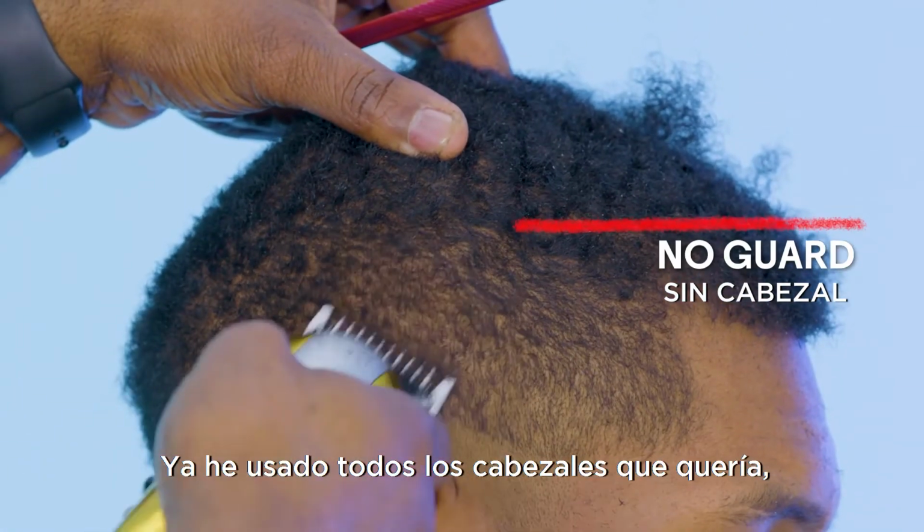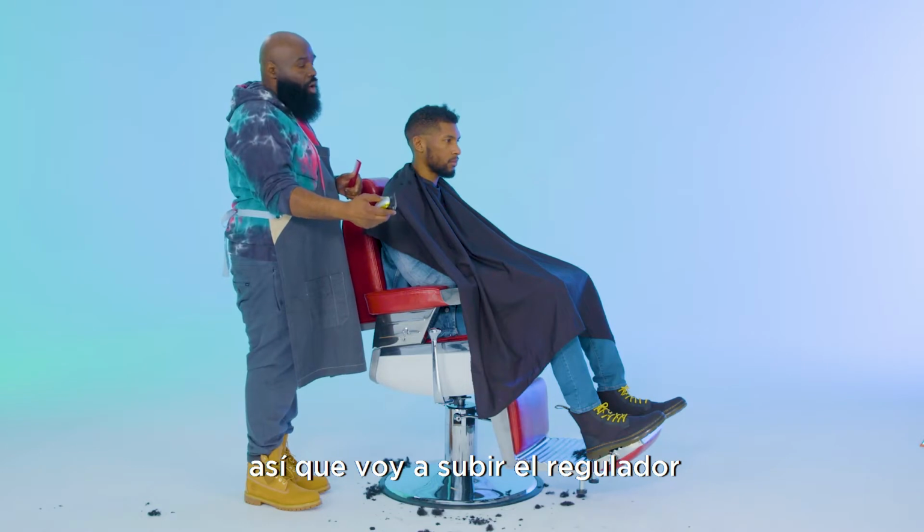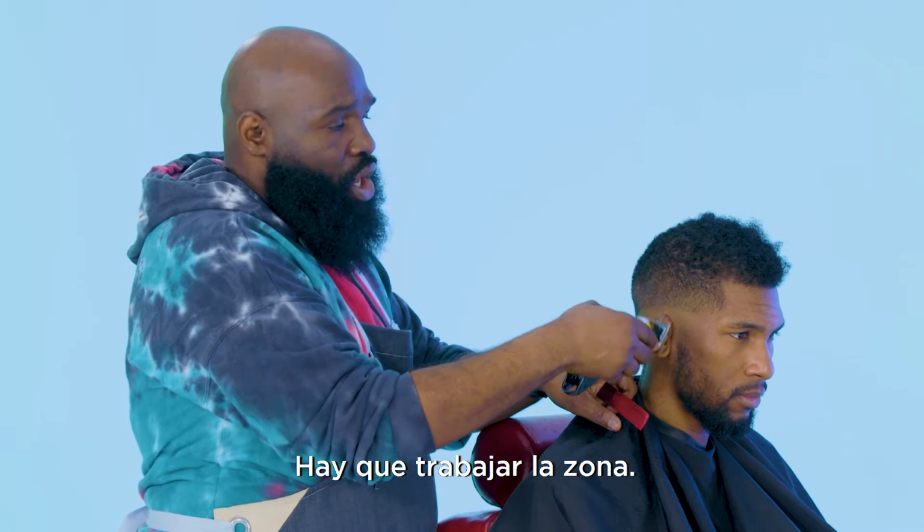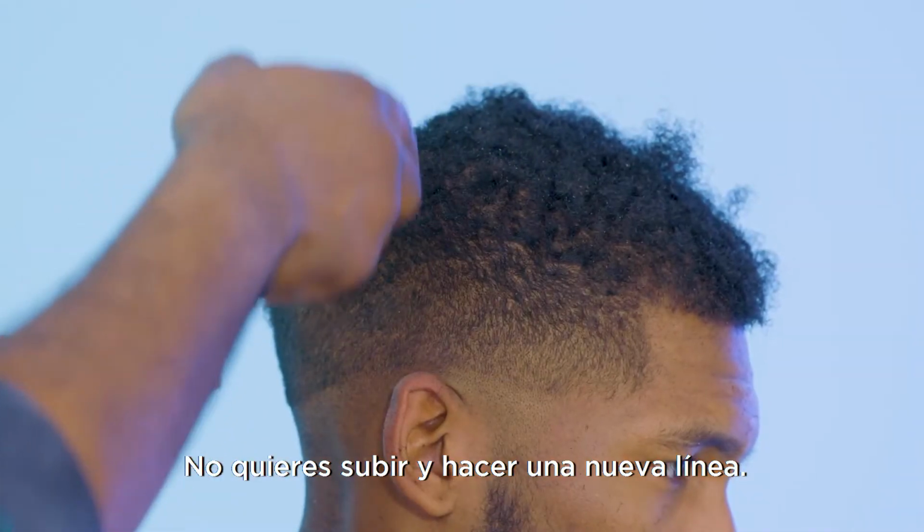So I used all my guards that I'm going to use. So I'm going to turn the level all the way up so I can start to knock the guideline out. Just picking at it is what you want to do. You don't want to go up to make any new guidelines.